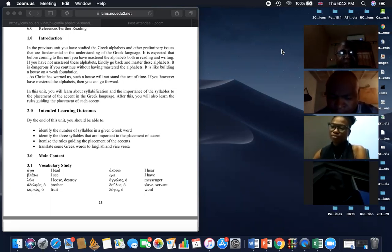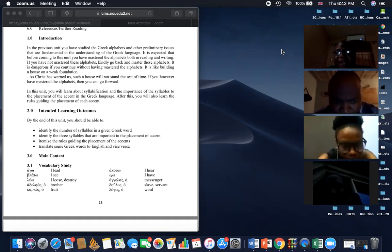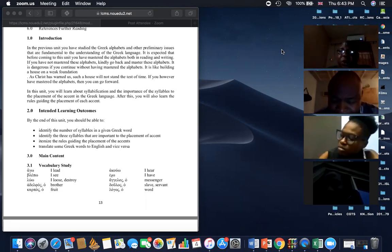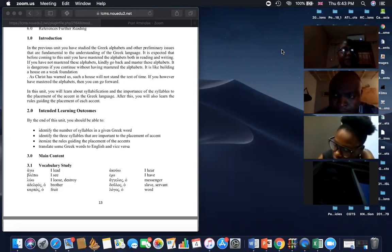Okay. Next word is doulos. Doulos means slave or servant. And the last word there is logos. Logos means word. Actually, the simple meaning for logos is word. But logos is a very, very technical word. It can mean study, it can mean discipline, it can mean discourse. And you will get to know this as we go on.